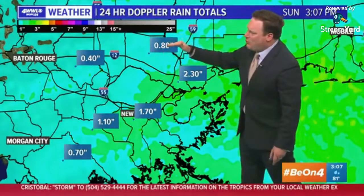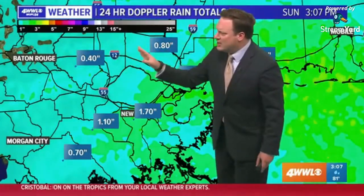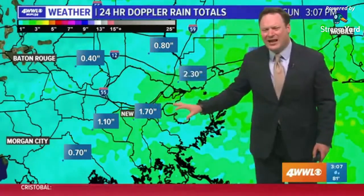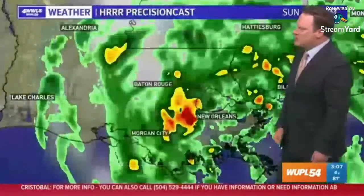North Shore areas, not quite as much, 1/8 of an inch to maybe an inch of rain, a little bit less as you get closer toward Baton Rouge. Here in the city, we've had some estimates. Again, these are rainfall estimates from radar. You're looking at 1+, maybe nearing 2 inches of rainfall.